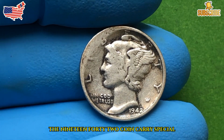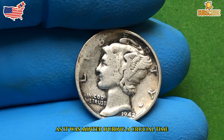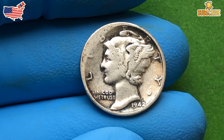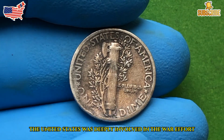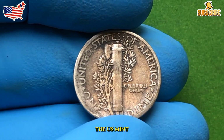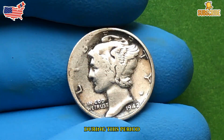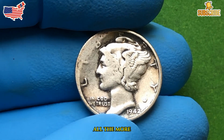However, the 1942 coin carries special historical significance, as it was minted during a crucial time in American history, World War II. At the time, the United States was deeply involved in the war effort, and resources like silver were in high demand. The U.S. Mint had to carefully manage the production of silver coins during this period, which makes coins like the 1942 silver dime all the more interesting.